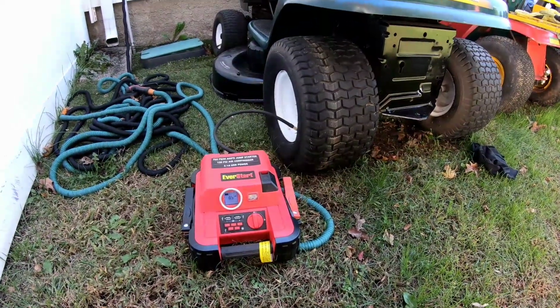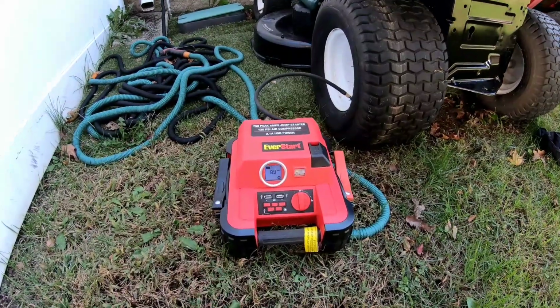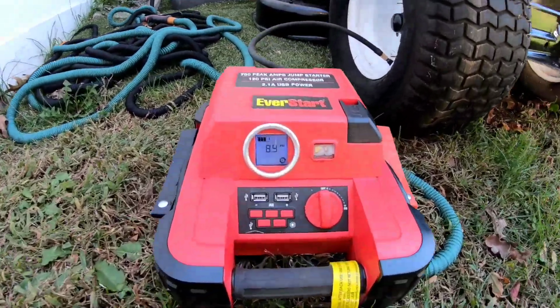This jumper pack is very cool because not only does it jump your battery, it has a built-in air compressor with a gauge that tells you how much it's doing.